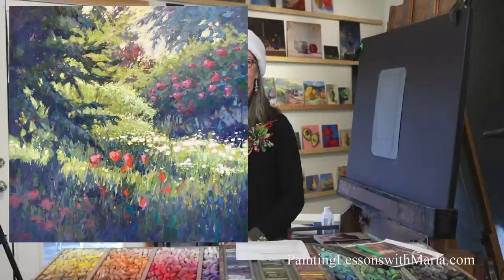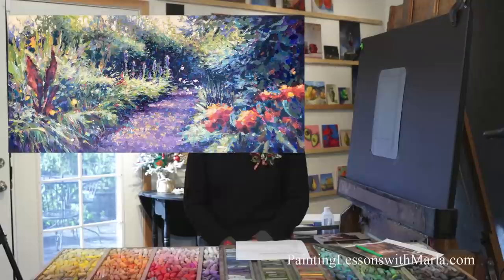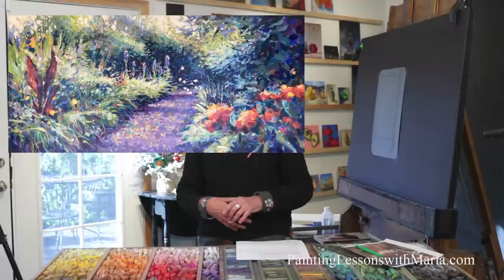Got a different setup. So let's see. Oh, that one. That one is a little garden path. And I think that one's 24 by 48. I like how this one turned out. It's kind of sparkly. Actually, all of them are quite different for me.